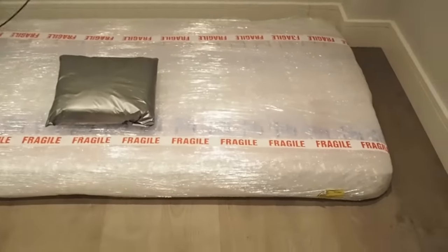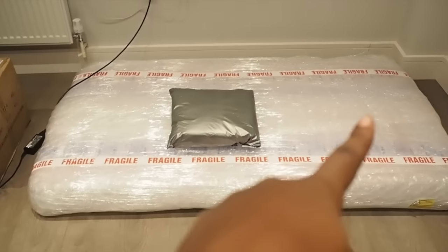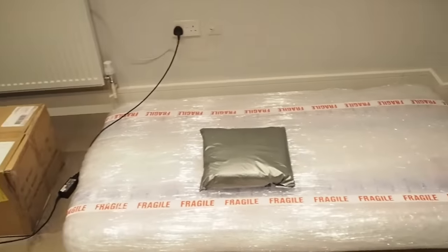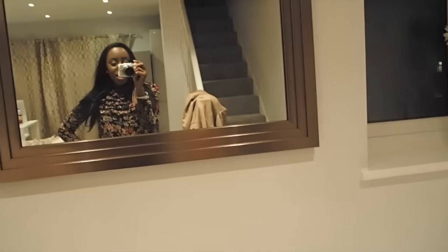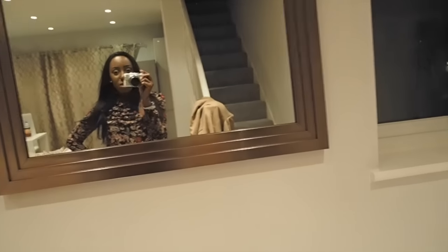Hey guys, so I've just arrived home to three very exciting packages. That is a mirror, don't know what that is, and that is my console table. And in tonight's episode of Vlogmas, I'm going to be putting this stuff up. So wish me luck, because I'm not in the right frame of mind to be doing this, but let's just get on with it.